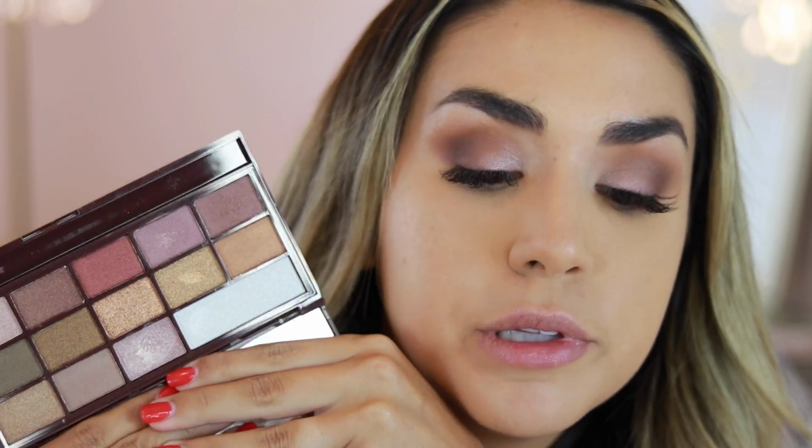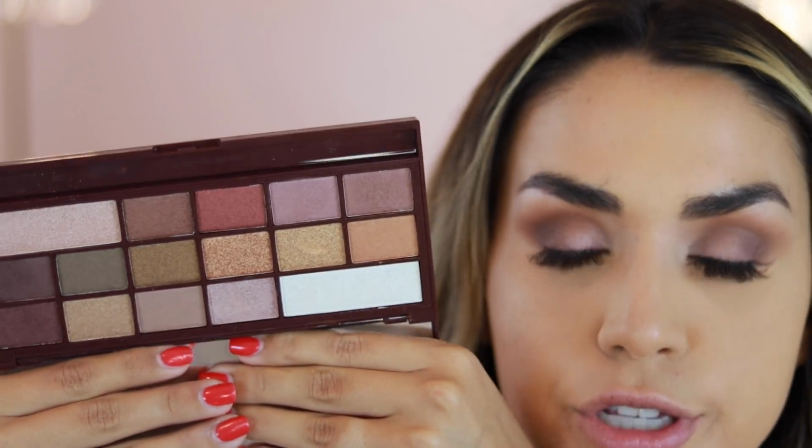I don't love the way it looks. I feel like just with this palette, there's no way I could do a complete look with this palette because there is no matte. So I really do like to have a matte through my crease or just like a medium brown. I guess there really isn't a medium brown. Like there's no crease color in this palette.